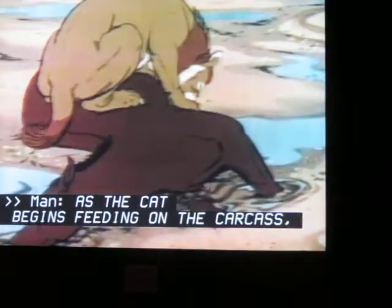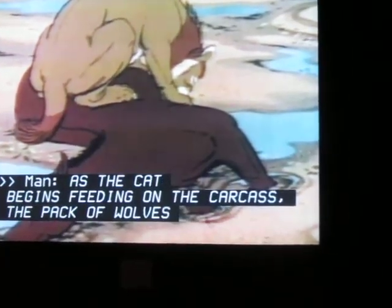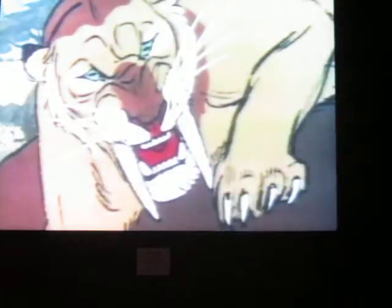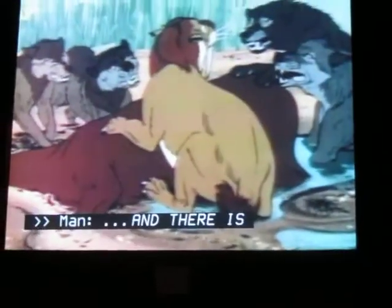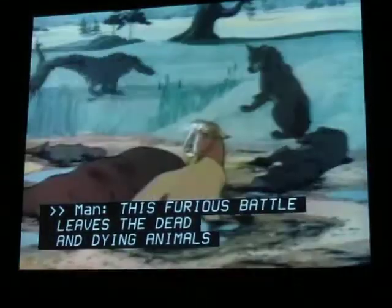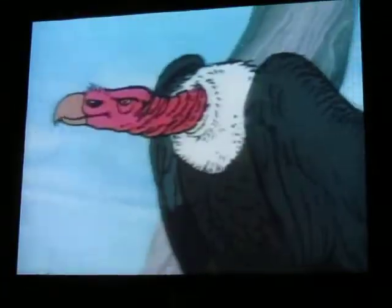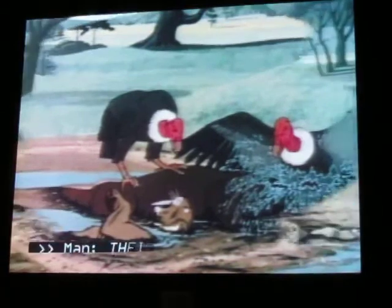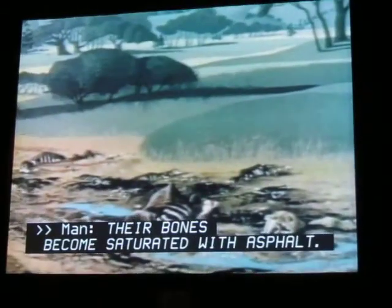As the cat begins feeding on the carcass, the pack of wolves leaps from the tall grass. And there's a bitter struggle over the fallen prey. This furious battle leaves the dead and dying animals trapped in the tar pits. Their bones become saturated with asphalt.